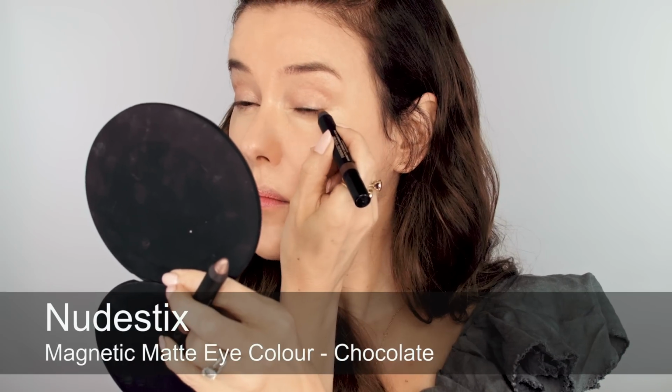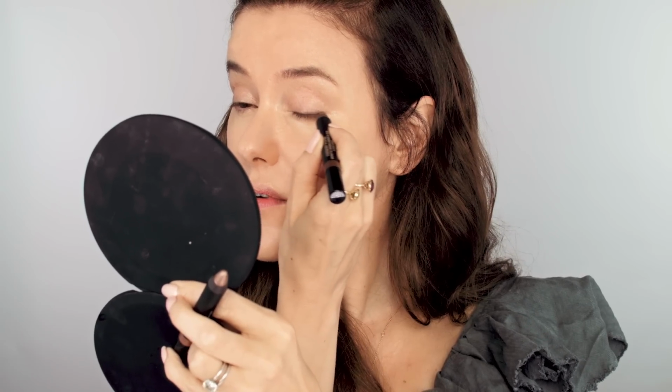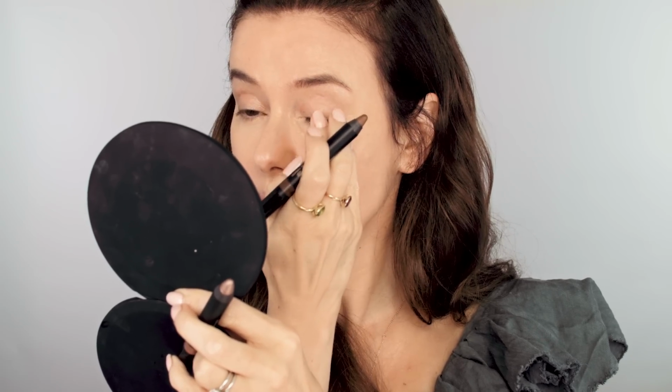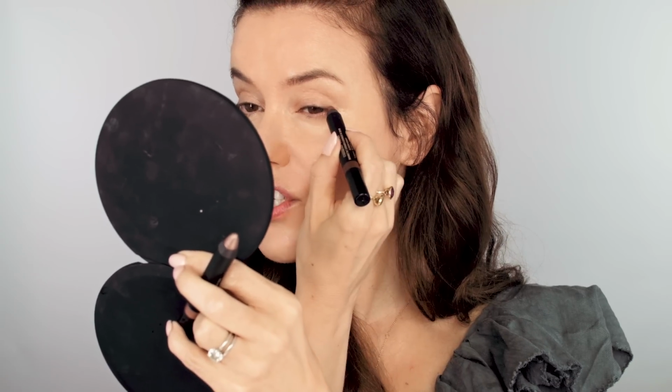So that's just a shine on the lid, you can see. That feels like it's really not going anywhere. And then I think for underneath, I might just use a little, this is the darker brown version, just through the lash roots at the end there, and just tap those in. It's more of a little bit of shading there at the outer edge.